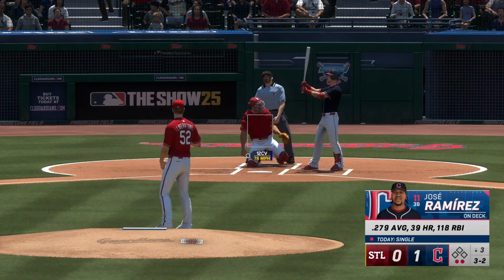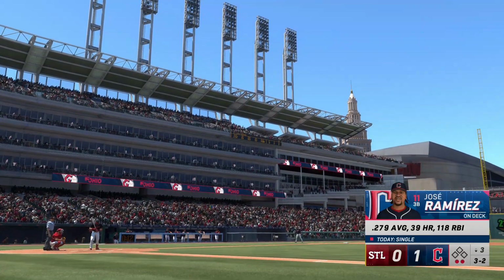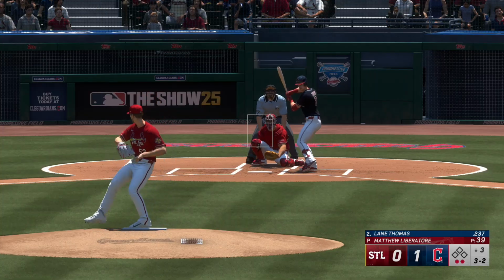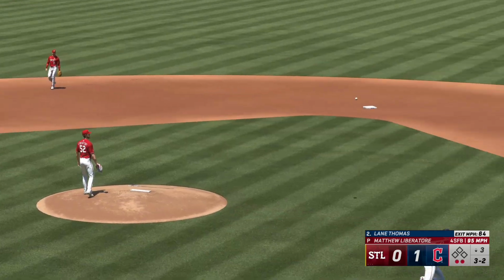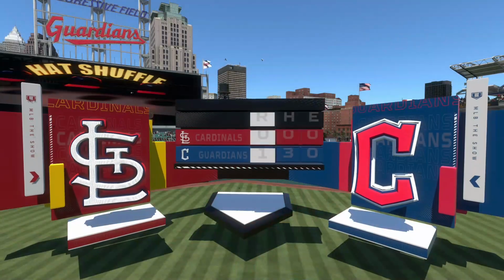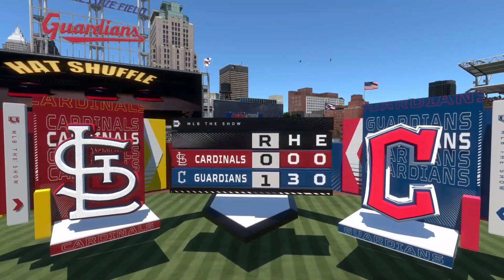And that's in the dirt. Wow, this guy's really battling up there as if his run is the game-winning run. I love his tenacity. This to third. Zips it to first. And it's a 1-2-3 inning. So they make short work of him there. 3 innings complete. It's the Guardians 1 and the Cardinals nothing.